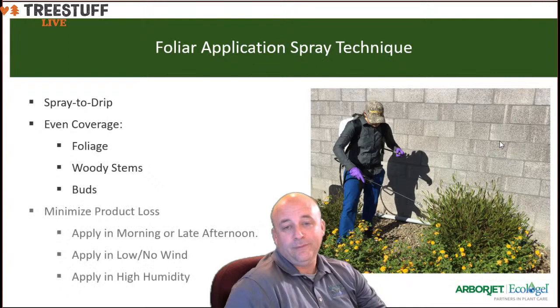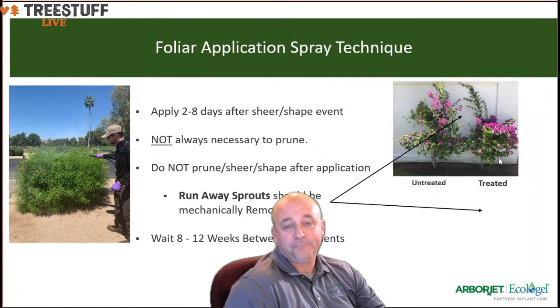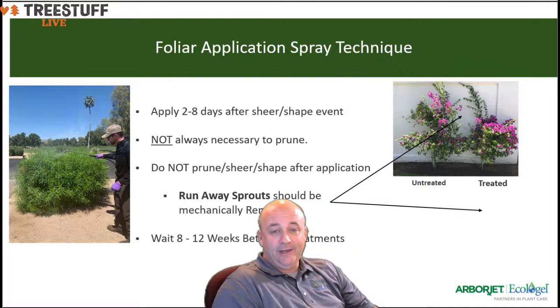So when we're applying that, we want to spray it till it's dripping. And we always want to prune or shape it before the application. Because if we would come in and prune it after we did it, we just took everything out, you know, and we're going to wait 8 to 12 weeks between treatments. That's the typical time period.